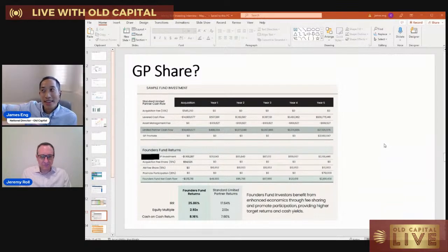We are raising the other, let's say 90% of the stack from institutional equity. And now we've got this 10%, and we normally would put it in, but if you come in on it, we'll share some of the fees with you, essentially. So I don't necessarily know this operator.